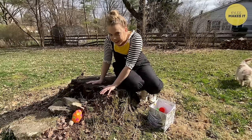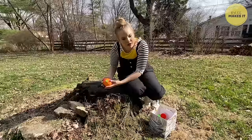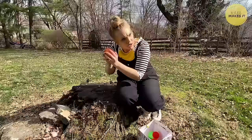This egg looks a little different. It's big and lumpy. It kind of looks like it's made out of clay. That's why the clay was in the maker box, so that we could make Easter eggs together. That is so cool. Wait a minute. Do you hear that?